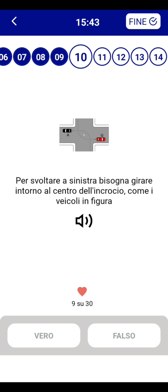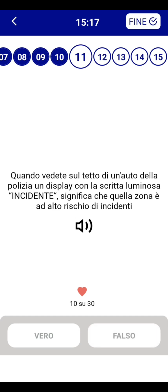Number 10 said, "Per svoltare a sinistra bisogna girare intorno al centro dell'incrocio come i veicoli in figura." No, it is not true that to turn left you need to turn around the center, just like the way these vehicles are doing. No, it is not correct. The answer is false.